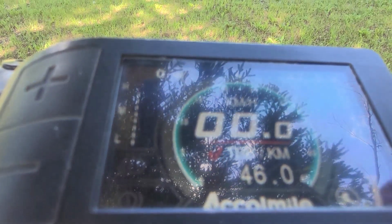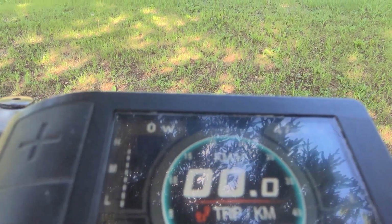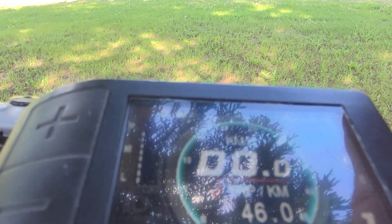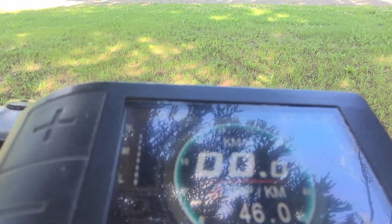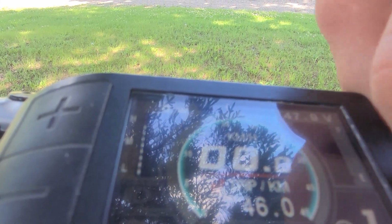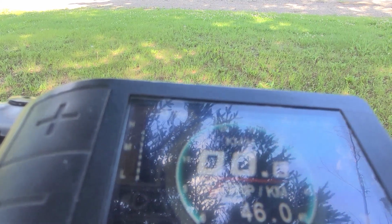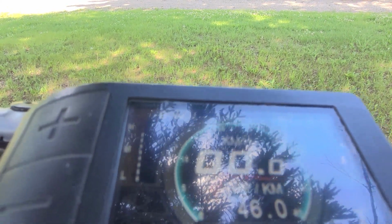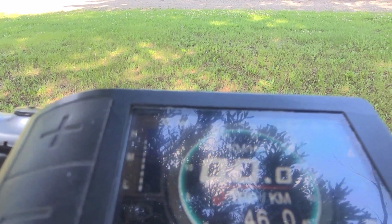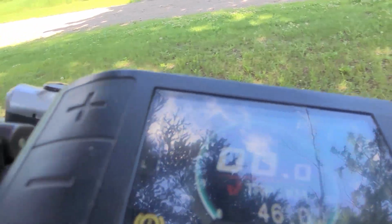So yeah, on this trip I'm not taking Roxy. She's tired. She's done these 46 kilometers, and she's pretty tired, so I don't want to overdo it with her. Today's pretty hot, around 30 Celsius. I should be able to finish the range test on this trip right now, so I'll head out.